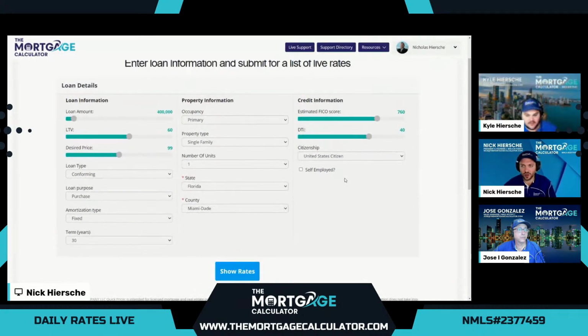So this is our pricing tool for our team of mortgage professionals. If you'd like a full breakdown, please get with one of our 400 loan officers. They can send you a full loan estimate with all of the fees broken down. But this will show us the general rates and the APR for today. It is Monday, September 18th.